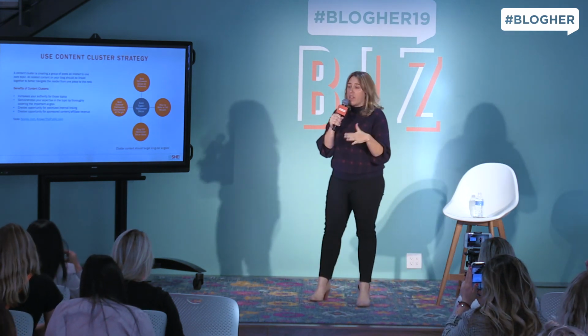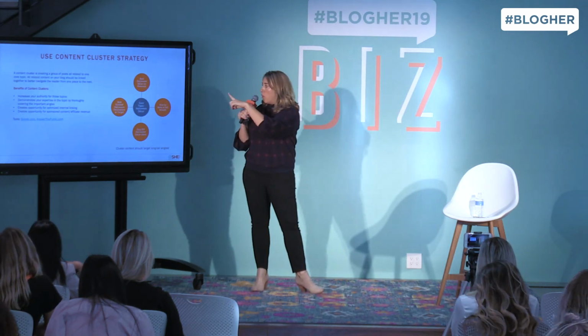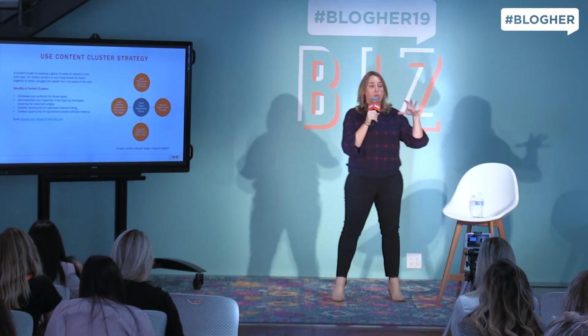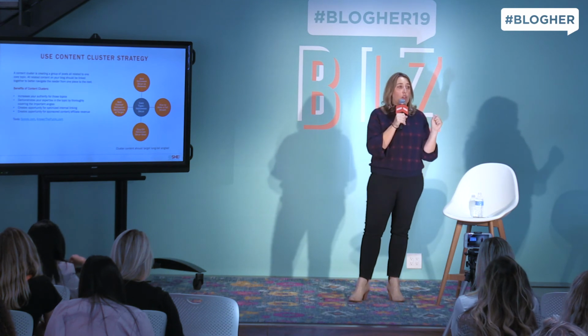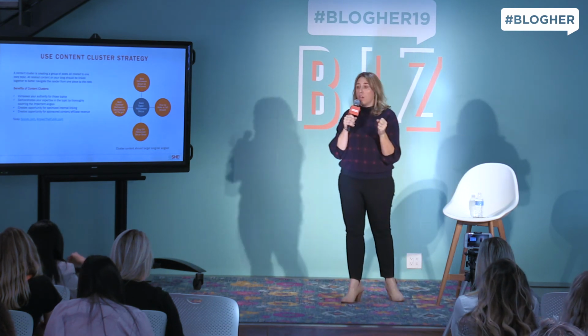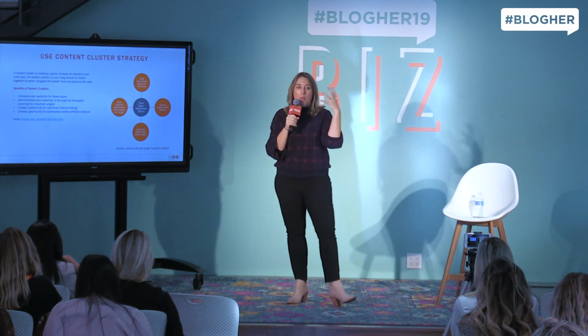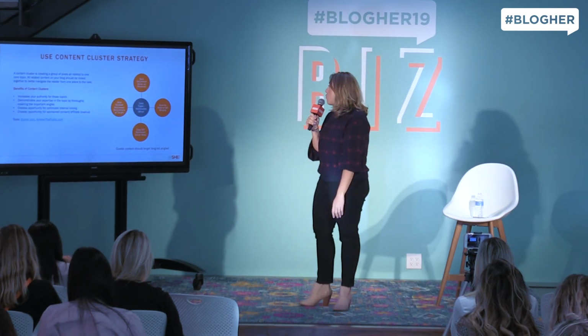Think of all the different angles and things. I used Halloween decor here as an example, but all these different angles can tie together. Link them together, and that is really the way to grow authority and grow your footprint in Google: by understanding what topics within your own niche you're doing well in, and then making more of that content.